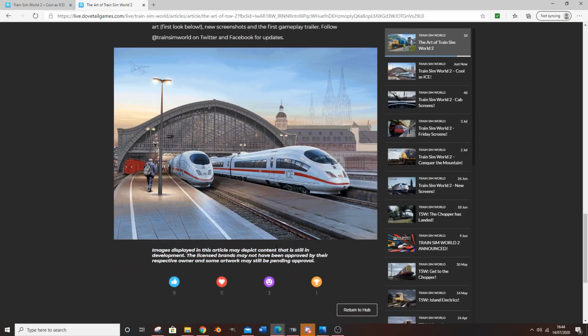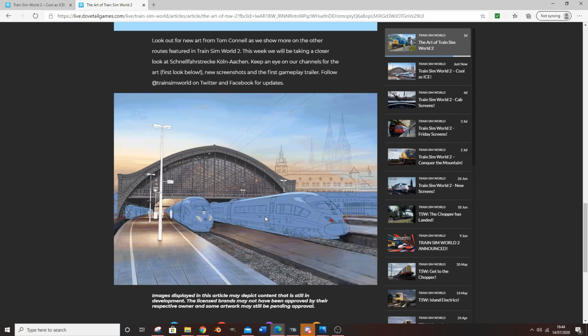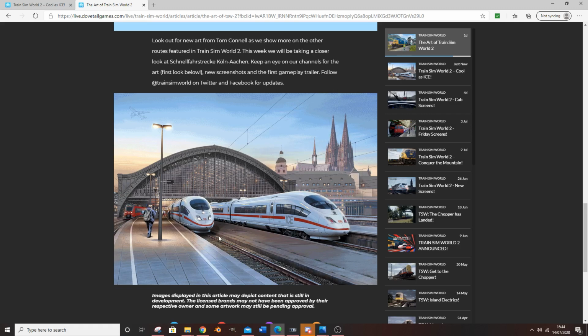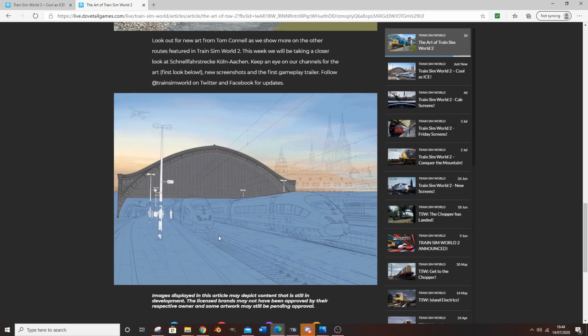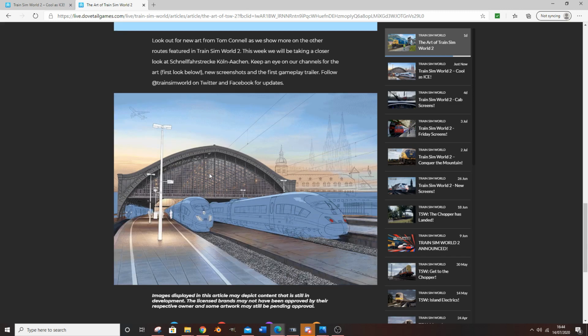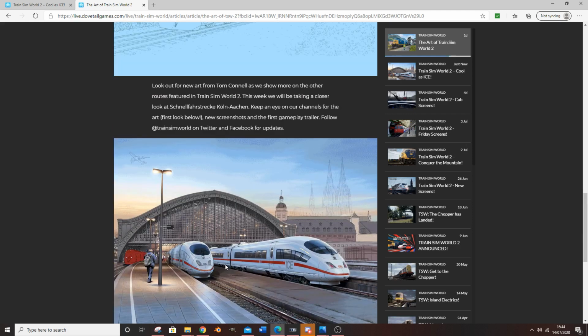Once again, you've got the ICEs. They didn't do one showing the Bakerloo line yet. I'm sure we'll see that eventually, but for now we've not got it. The other problem with these images is that they always make the game look better than it actually is, which I know is half the point of them, but it's sort of like, well, if you can design something like that, then why can't you actually design something like that? Do you know what I mean?